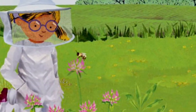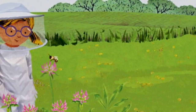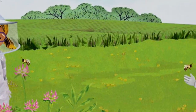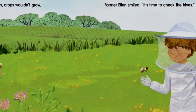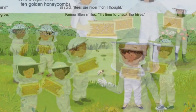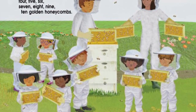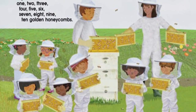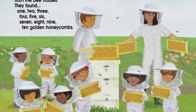Amy knelt to watch a bee on a clover blossom. "Bees sure are busy." "Yes," said Farmer Ellen, "and without bee pollen, crops wouldn't grow and we wouldn't have food to eat." Eli said, "Bees are nicer than I thought." Farmer Ellen smiled. "It's time to check the hives." Everyone helped slide the wooden frames from the bee houses. They found 1, 2, 3, 4, 5, 6, 7, 8, 9, 10 golden honeycombs.